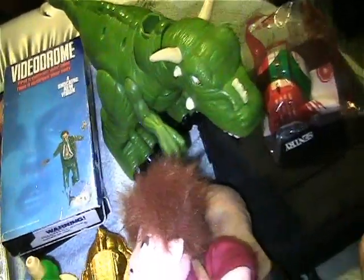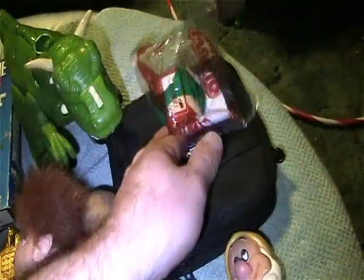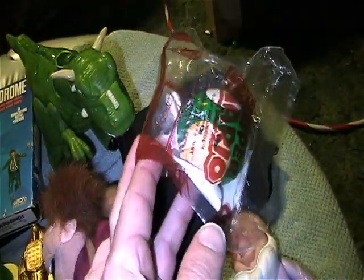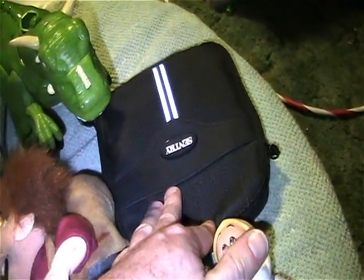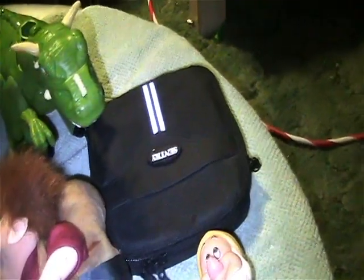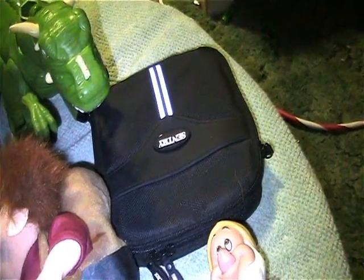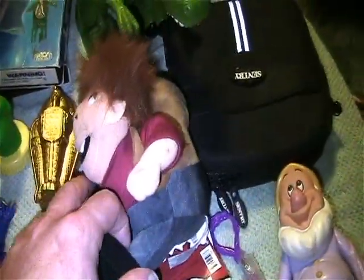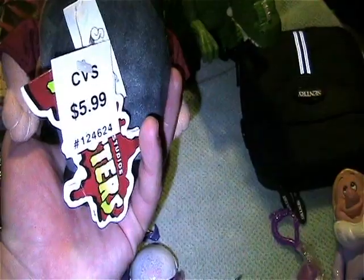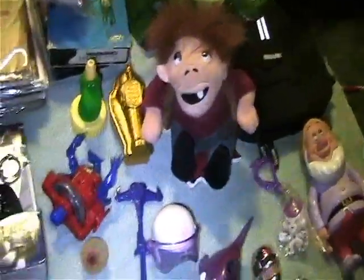Found this Imaginext dragon. There's this little Mario mushroom. I always try to pick these up if I find them at a great price because I burn a lot of DVDs with my art and such, so always need places to put them. Found this old Hunchback still with tags, so every time I see any of those little plushies I pick them up.